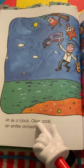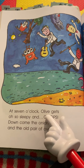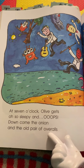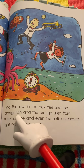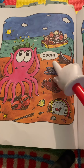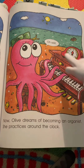At 6 o'clock, Olive adds an entire orchestra. At 7 o'clock, Olive gets oh so sleepy, and oops, down come the onion and the old pair of overalls and the owl in the oak tree and the orangutan and the orange alien from outer space and even the entire orchestra right on Olive's head. Ouch! Now Olive dreams of becoming an organist. She practices around the clock. Oh well.